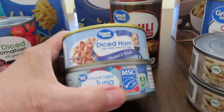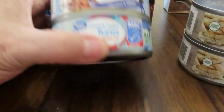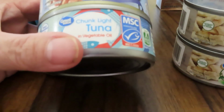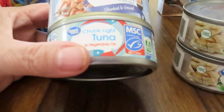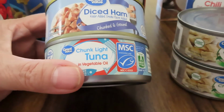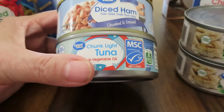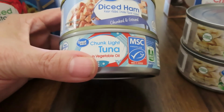I did grab 1 can of the diced ham. I did get a chunk light tuna in vegetable oil. I know. I went to 2 different Walmarts, y'all. They did not have any Great Value tuna in water at either Walmart. And the other Walmart didn't even have it in the oil.